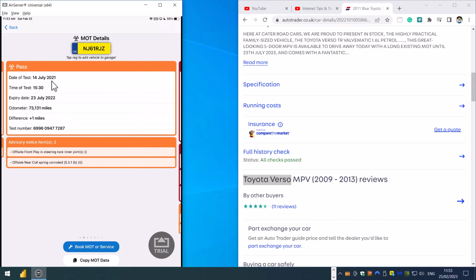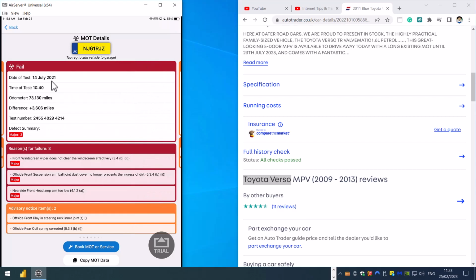So this is the MOT from 2021. And an MOT that it failed earlier in 2021. And the reasons why it failed. There was a wiper issue, information about that suspension ball joint, information about a lamp, and some more advisory notices. You know, these main problems are likely to have been resolved, but it's good to know that these were things that were repaired within a year ago.